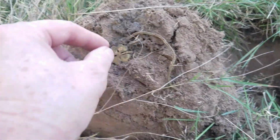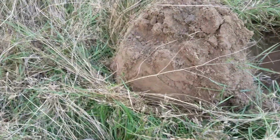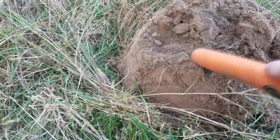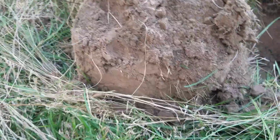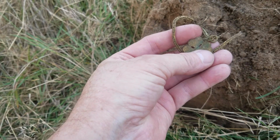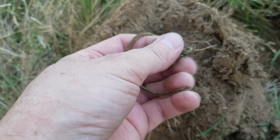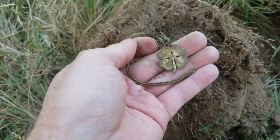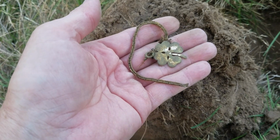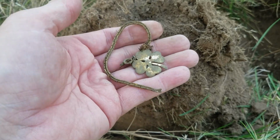This was ringing up a solid 18. I saw the four-leaf clover, and then I saw this. Let me take that out real quick. See if there's more. So I think that is it, but it is golden color, but it's got a green patina to it there. I think this is going to just be a junk charm, but that's a cool little charm, a four-leaf clover. I'll definitely take that. Hopefully it brings me some luck.